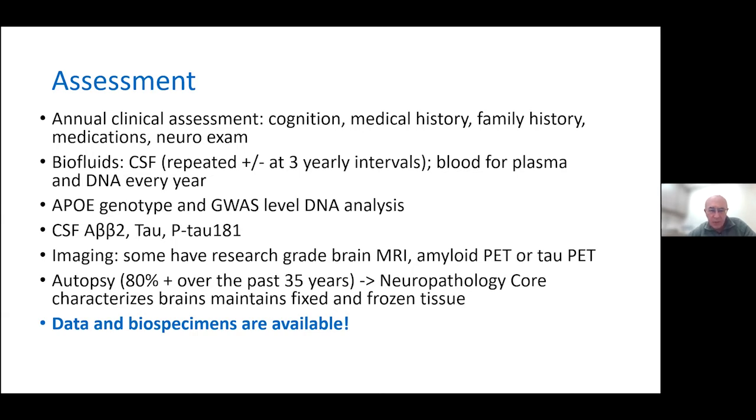Through some large-scale national initiatives funded by NIA, there are whole exome sequence data on a subset of our cohort, and some are being subjected to an initiative for whole genome analysis. In CSF, we measure A-beta 42, tau, and p-tau 181 to help classify Alzheimer's disease biomarkers. On a subset of our cohort, we include imaging. Some folks have had a research-grade brain MRI. Some have had a tau PET scan. We follow people regularly and include attempts to try to get brain autopsies. And we've had an 80% autopsy rate over the past 35 years.